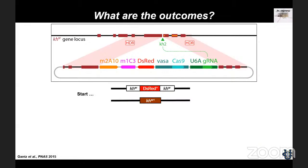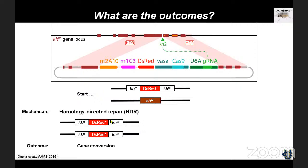Going on. So what would the outcomes be? Well, once again, remember, we say it starts as a heterozygote once it's been integrated into the first chromosome. But then the mechanism through homology-directed repair gives us an outcome where we get gene conversion. So we go from 1 copy to 2.